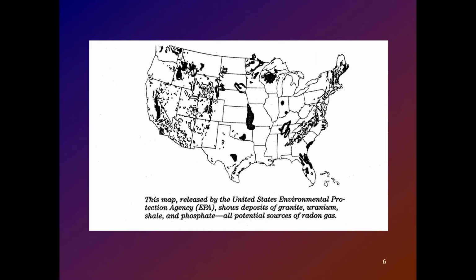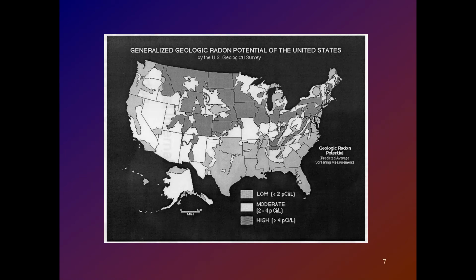This is a map released by the United States Environmental Protection Agency, the EPA, showing deposits of granite, uranium, shale, and phosphate. The areas that are black are in the highest concentration. So I'm here in California, and you'll notice in the Sierra Nevada mountain range, the black area showing high deposits of radioactive soil. This graph shows the levels of radon gas in grayscale, high being the dark gray and low being the light gray, and shows you the dispersion of radon gas in the soil. Again, radon gas is associated with uranium.